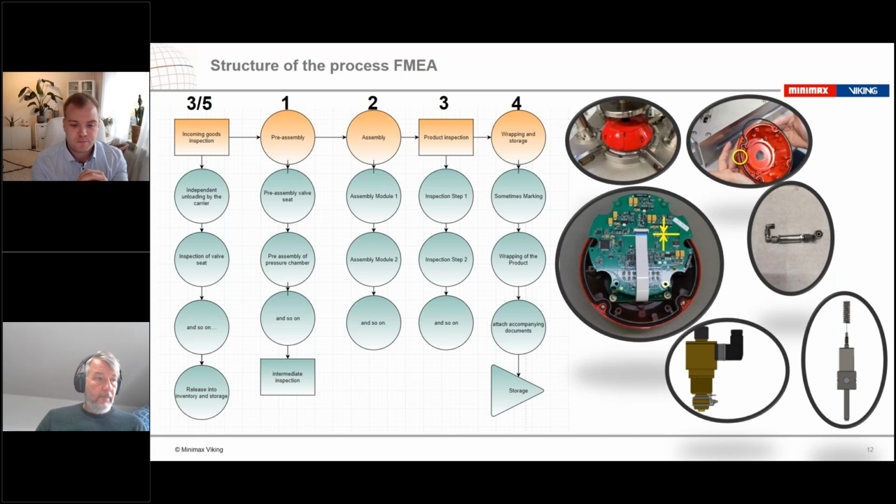And we start our process FMEA typically by creating a flow chart, as seen on this slide. And we want to improve our process visualization by adding pictures to the process steps, of which you can see a few examples on the right side. So various pictures are possible, depending on which FMEA you are doing.